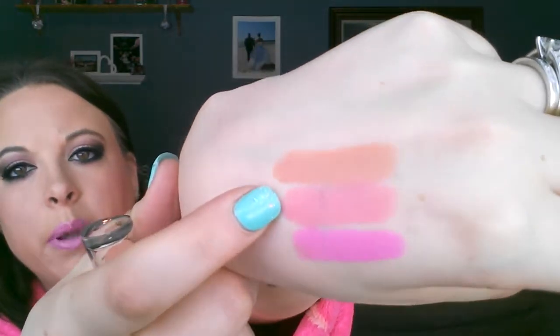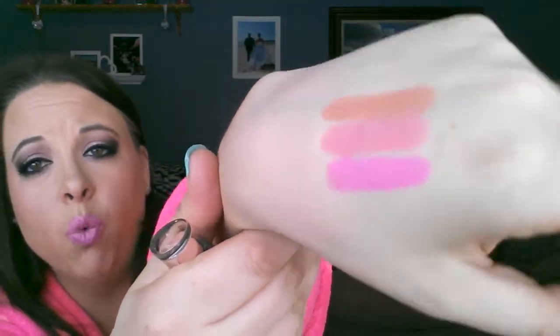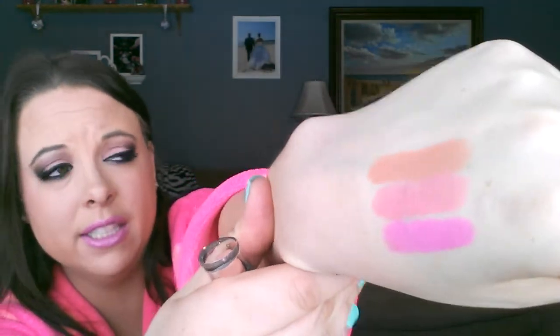Let me swatch 2 more for you guys, just so that you can see the color range a little bit that I chose. This one right here is Think Pink, and then this one is just Peachy. Those are one swipe from these lipsticks. I can't explain how incredibly pigmented these are and just how amazing they are.